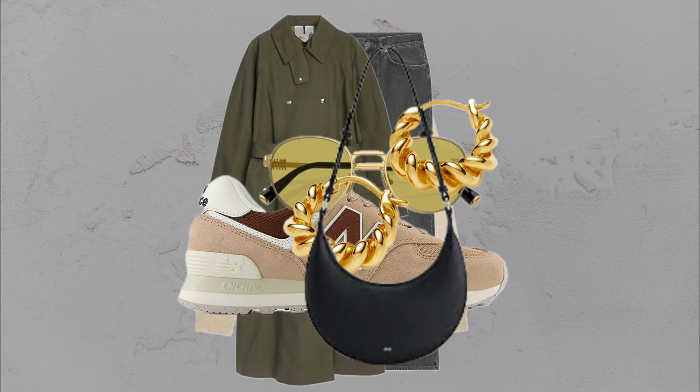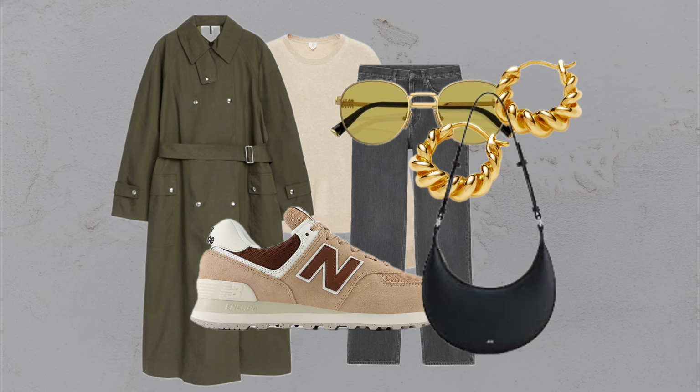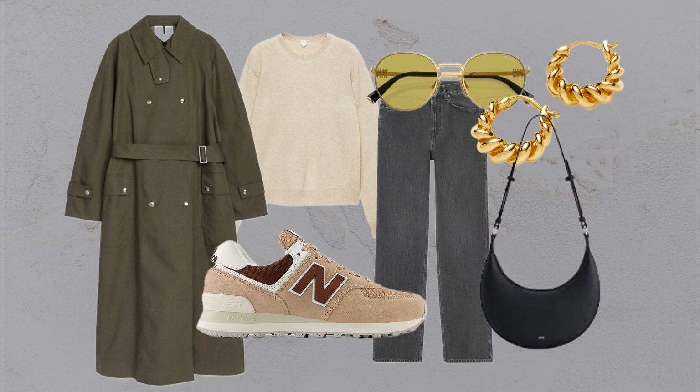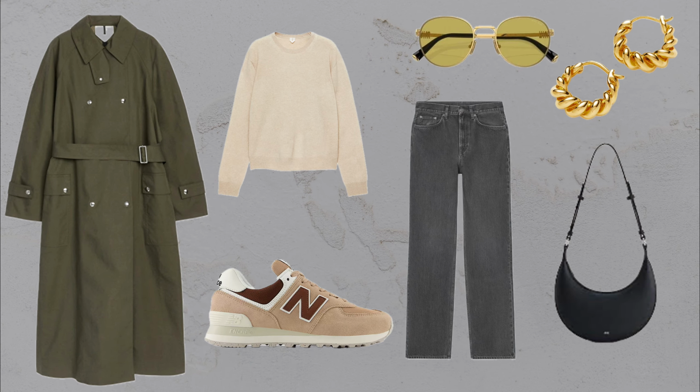For those days when you need to add a little edge to your look, a khaki green trench coat paired with gray denim and a neutral sweater does the trick. It's casual yet chic, perfect for street style inspiration.